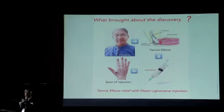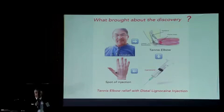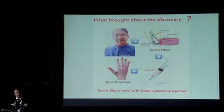So, with all the respect to Dr. Gore, the three of us were oblivious to his diagnostic technique. So what brought about the discovery? Dr. Divakar posted on Facebook that a tennis elbow can be cured by an injection there. He later called it the J-gate. When I first saw the post on Facebook, I couldn't believe it, so I didn't try it. 3-4 months later, he reposted the same thing. So I said, why not try it?